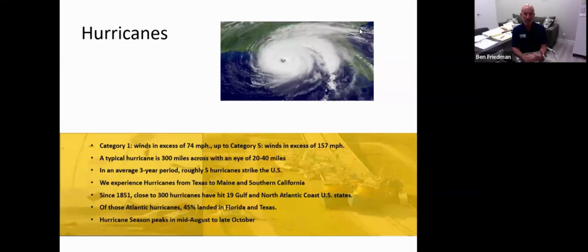To contribute to the rebuild here from Hurricane Ian, which was, once in a lifetime, hopefully for many of us. But a hurricane category 1 storm, we'll just go by definition, is any storm that has winds in excess of 74 miles per hour, can be up to a category 5 storm, which exceeds wind speeds of 157 miles per hour. A typical hurricane is 300 miles across with an eye of 20 to 40 miles.